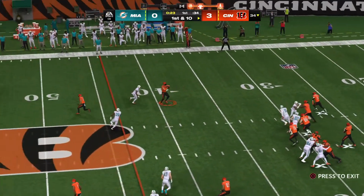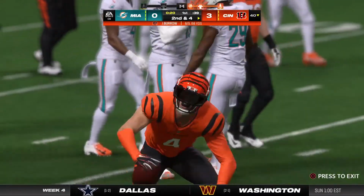Now Burrow. Quick hitter here, it's complete.